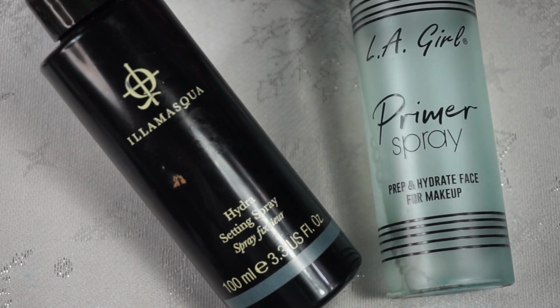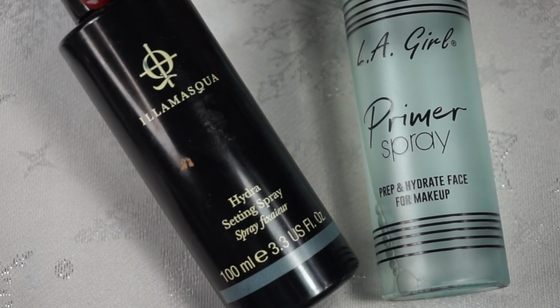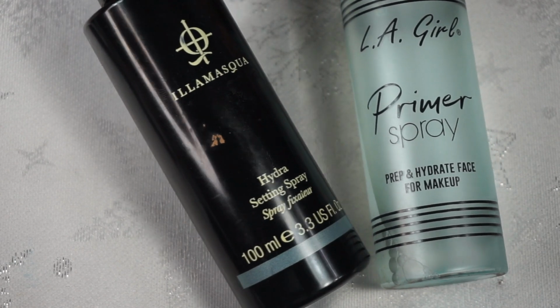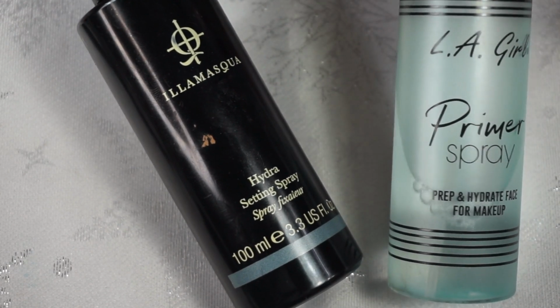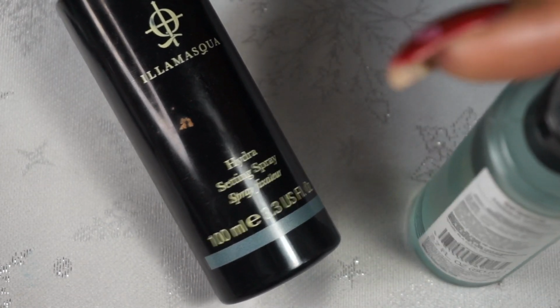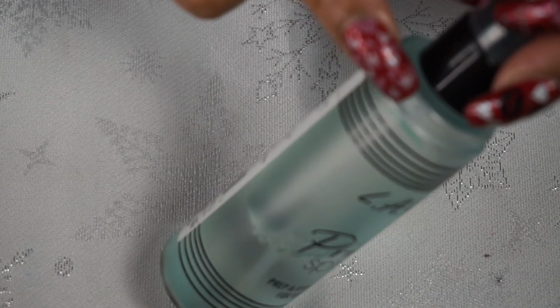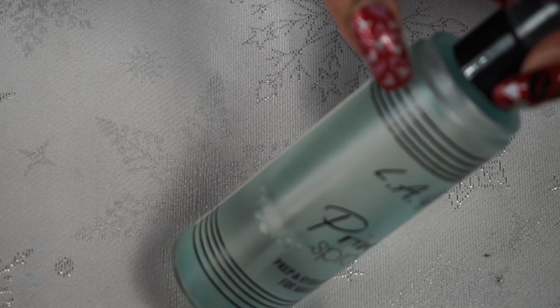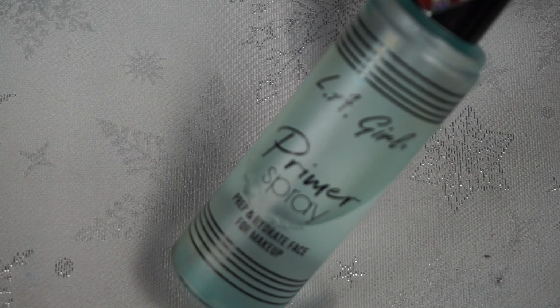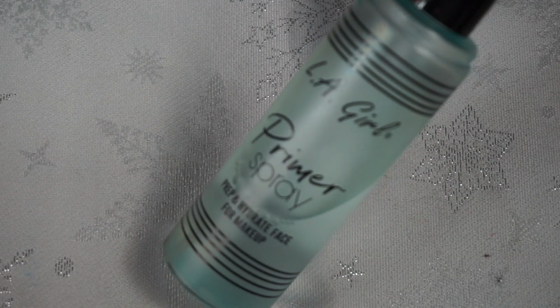I'm going to start with my primer and setting sprays. This is the Illamasqua Hydra Setting Spray and the LA Girl Primer Spray. I just got this with some points I had from CVS. I needed a new primer spray to try, and it was all the way up here. You can't hardly see that green line, but it was all the way up to here, and now she is down to about here. So I did use this quite a bit. I used this before makeup and also to set my powders and to spray any shimmers, things like that.